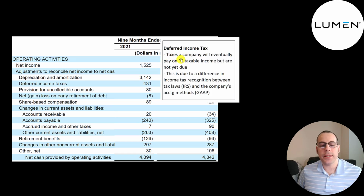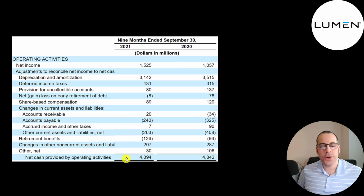Deferred income taxes are taxes a company will eventually pay but are not due today. And the reason deferred income taxes come about is a difference between the way the IRS and GAAP calculates taxes. Then you have to adjust for changes in working capital. So even though they reported a $1.5 billion gain, they actually generated close to $5 billion of cash flow.